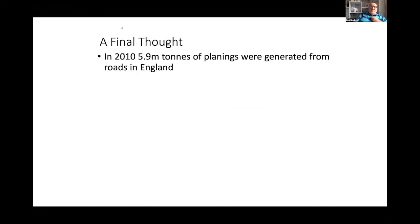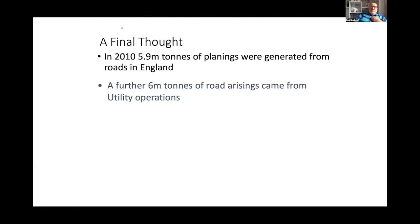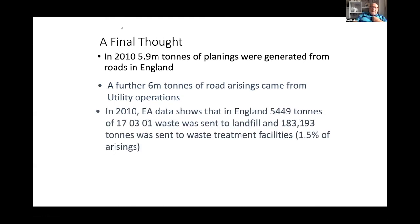Quite a few million tonnes of planing generated from our highway network. Utilities also create quite a lot. But the latest data available on the UK scale shows that we're pretty good at reusing it all. And I think whether the driver comes from the contractor, the material provider, or the client, we're not sending much of this stuff to waste. So the industry is pretty good at what it's doing.